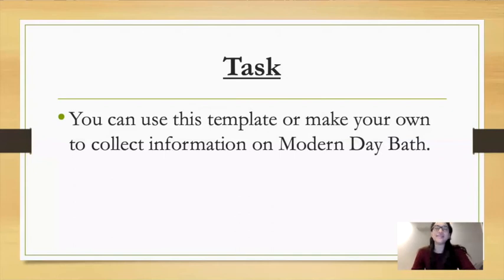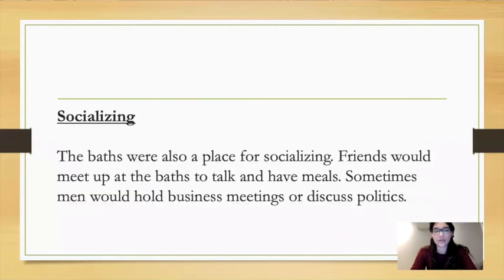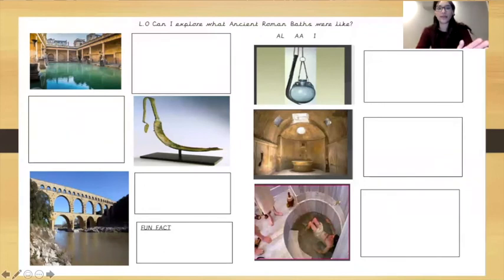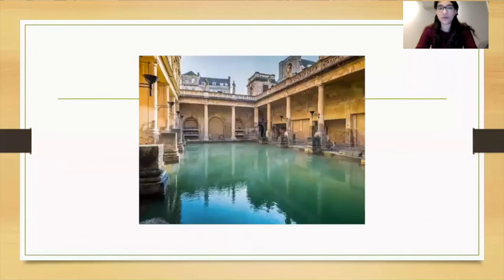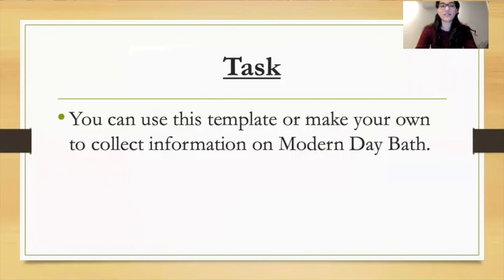So your task is to use the template if you would like to, the template that I showed you beforehand, which is, let me just show you. This template here. So if I move my delightful face, I can hopefully then give you a full picture. You can use this template to help you, or you can make your own. And what you are going to do, if I go back to the task, is make your own, to collect information on modern day bath. So that means bath today. So that is your task.